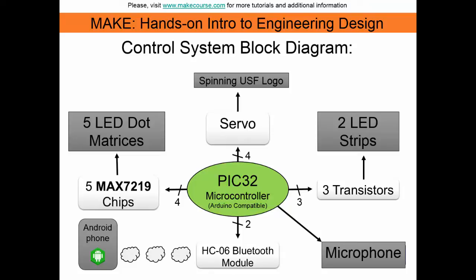It has a custom PIC32 microcontroller board that I developed and the Android phone application I also developed and released on the Google Play Store. It has a microphone so we can change the RGB light strips according to sound fluctuations in the room. And everything is powered by a 10,000 milliamp battery to give it an over 10-hour battery life.